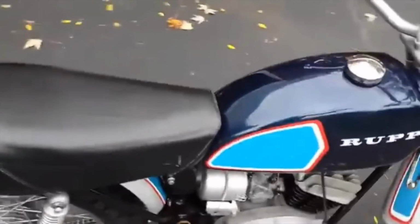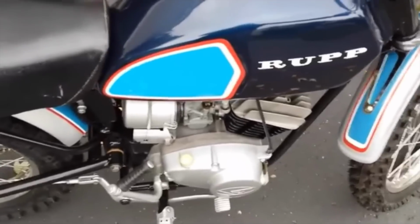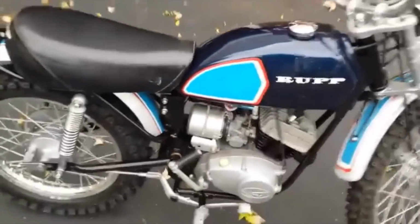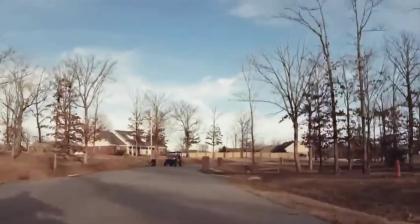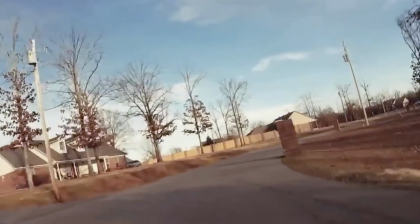Brakes all round with drums, and generally it's a fairly standard package, in other words, telescopic forks and twin rear shocks. The bike was powered by an 80cc single-cylinder 2-stroke engine with a 4-speed gearbox and piston port induction made by Fuji Industries in Japan. Unfortunately for Rupp, the RMT was not successful, and production ended in 1975 after just 3 years.